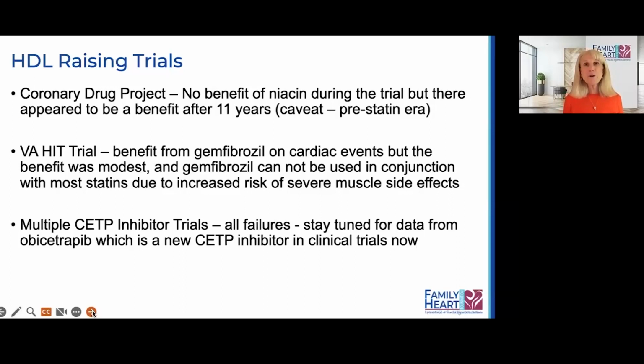The Coronary Drug Project was actually one of the oldest clinical trials on record for lipids. And it was so old that it only included men. We didn't bother to include women in it. So in this study, men with cardiovascular disease were treated with niacin, and it was about a 5 or 6 year trial, and there was no benefit of niacin during the trial, but they kept following these people out.